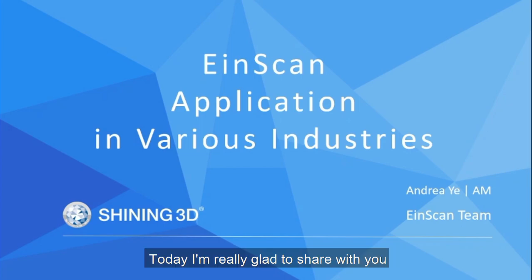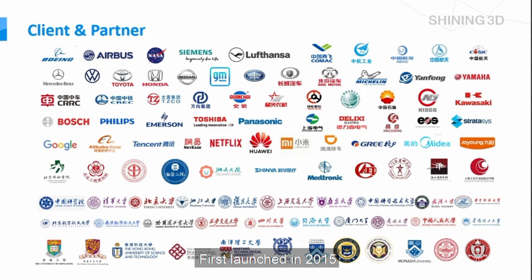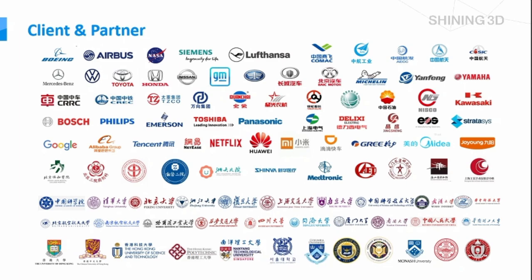Today I'm really glad to share with you EinScan application in various industries. First launched in 2015, Shiny 3D EinScan Series 3D scanners have served tens of thousands of customers worldwide. Here we list some of our clients and partners that you might have heard about. You may find them from different industries: aerospace, automotive, electrical, IT, healthcare, education, and so on.